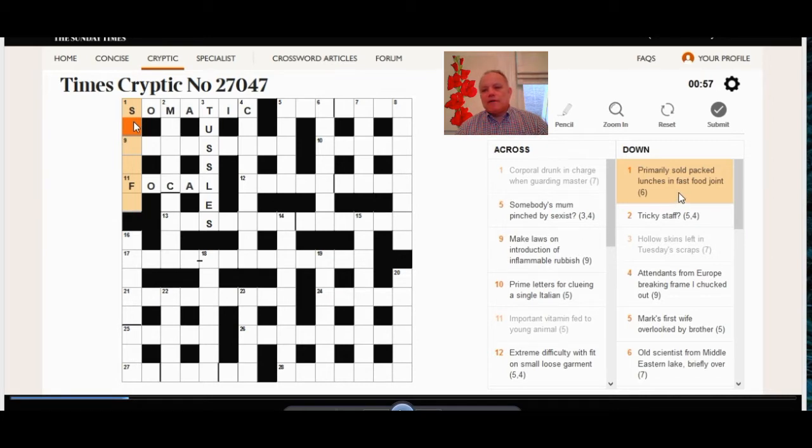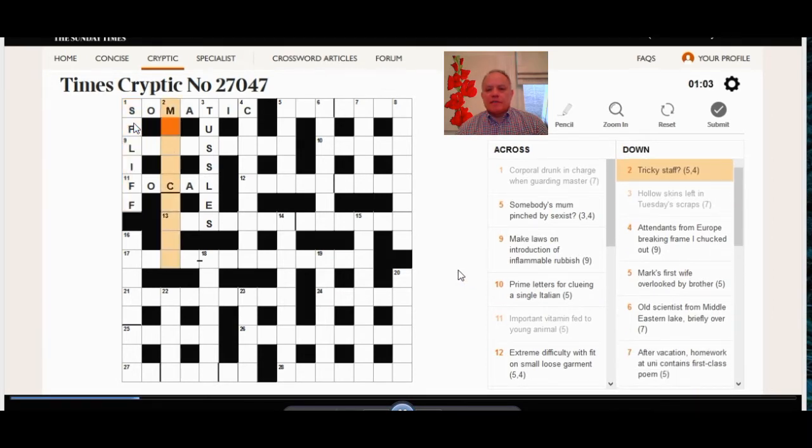That takes us to one down. Primary sold packed lunches in fast food joint. Well, primarily normally means use the first letters, and I was thinking maybe SP. Now I've got the F, I can see that joint at the end is probably the definition. How does spliff work? Spliff being a marijuana cigarette, obviously, or a joint. Well, it's all the first letters of sold packed lunches in fast food. Quite a neatly worded clue to get fast food joint into the clue there by using fast food for its initial letters.